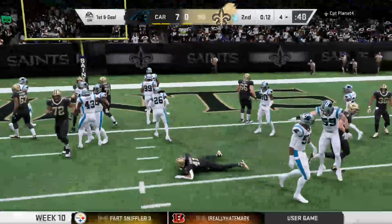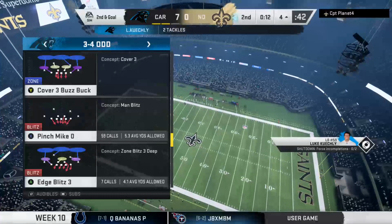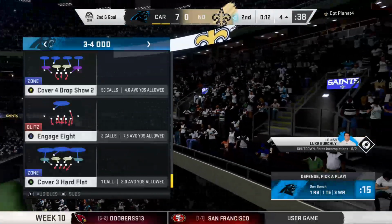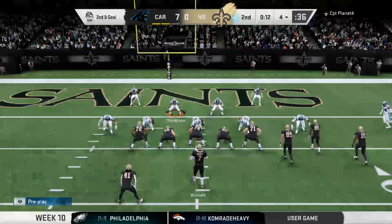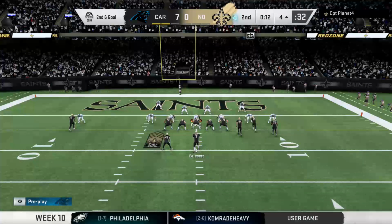They'll run it with Kamara. And forget about finding a lane. He barely had time to look up before he was planted in the backfield. Now the Saints will use their third and final timeout as they'll stop the clock with 12 seconds to go in this first half. From back at the four, here's second and goal.